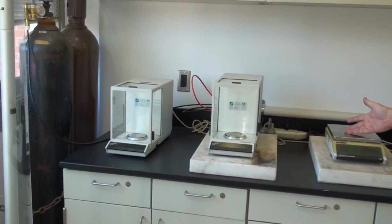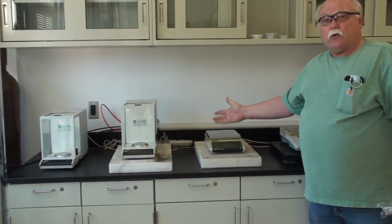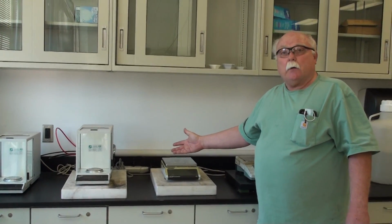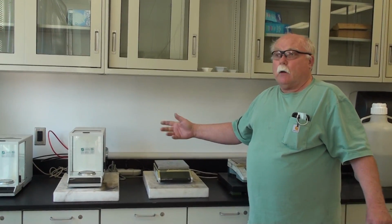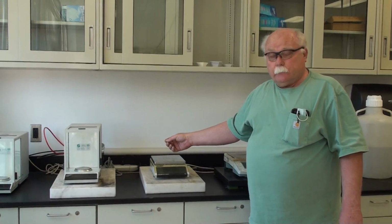We also have our scales or balances, whatever you prefer to call them, in here. They are certified by an outside company a couple times a year and cleaned and calibrated correctly so the stuff that the students are weighing is accurate.